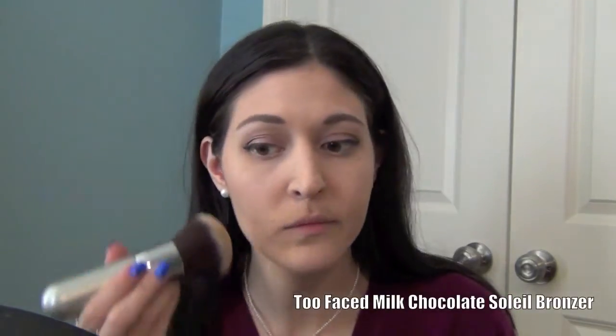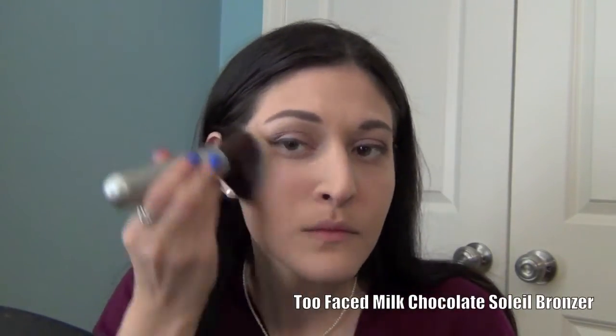So now I'm going to bronze up my face just a little bit, just to warm it up. And we're going to go back in and contour in just a little bit because, again, it is Valentine's Day. We want to look a little extra fancy. But this will really help to warm up my complexion because I'm a little bit pale.